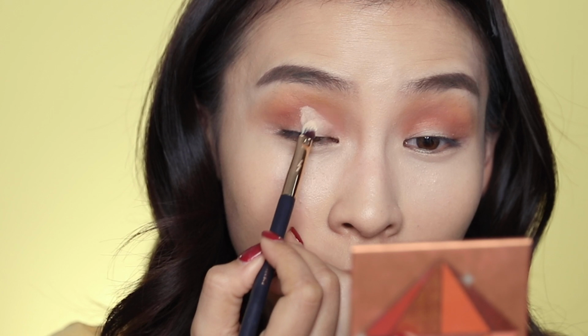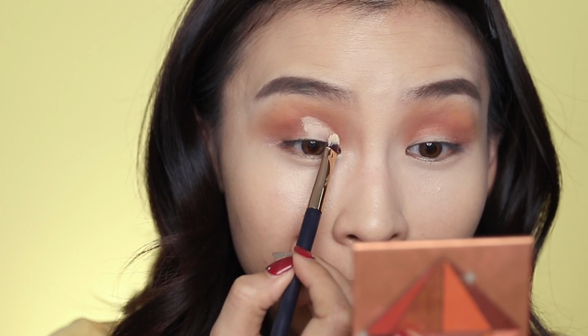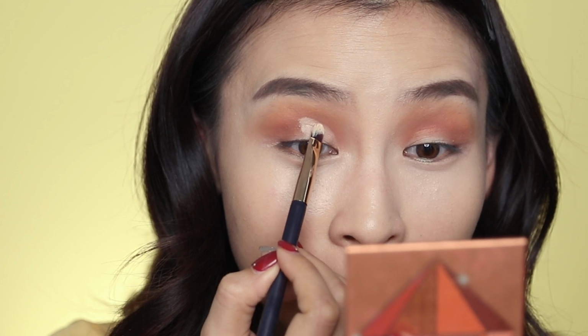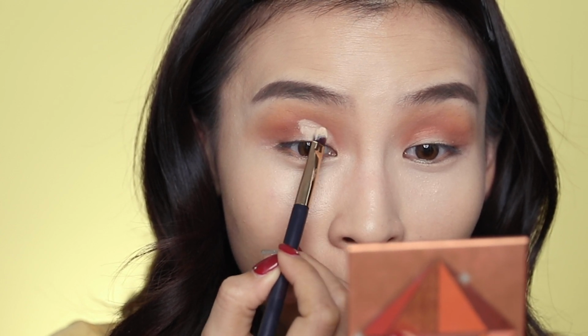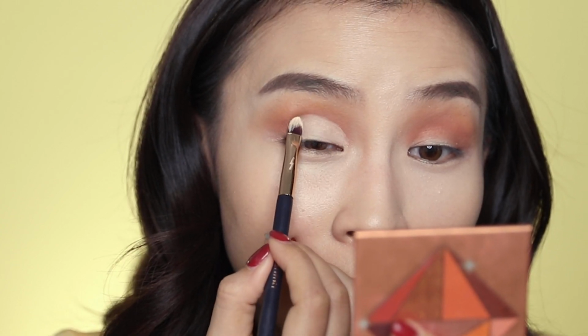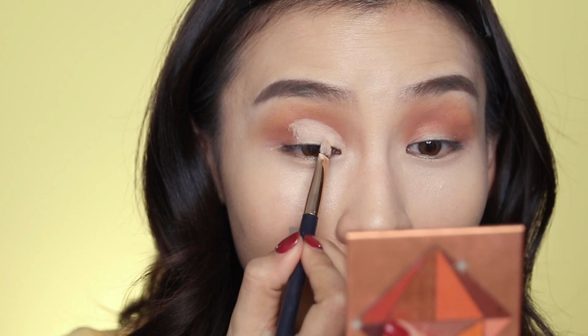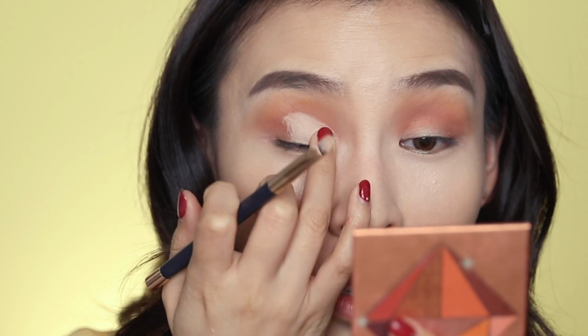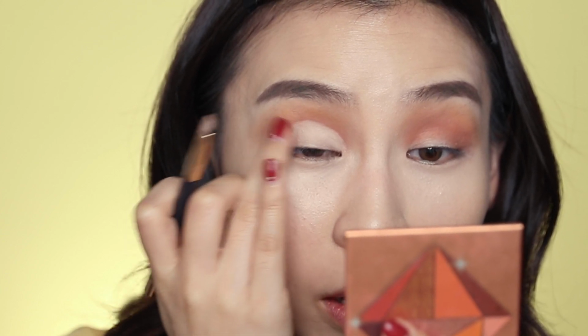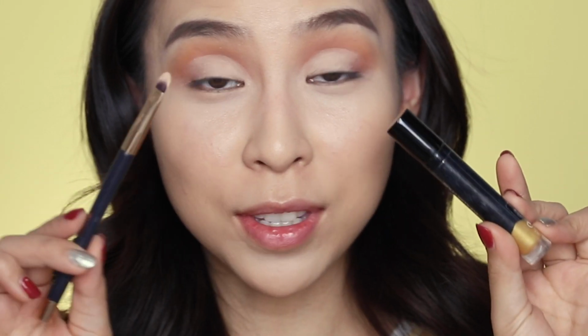You want to make sure you use a flat brush for this so that it's easier, and if it's rounded, that's going to make your life so much easier to create that nice curve. So I'm bringing my cut crease about 2/3 of the way, and then I'm just going to use my finger to kind of pat it and blend it out a little bit. Now I'm going to use the same brush to apply the Shu Uemura yellow gold eye foil.